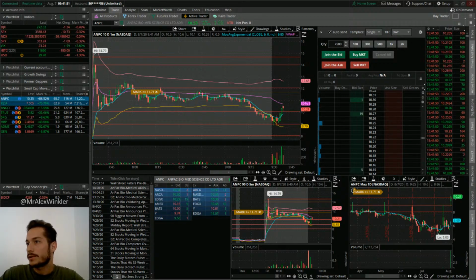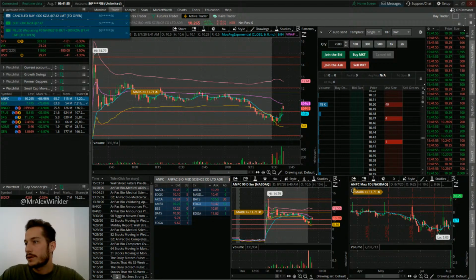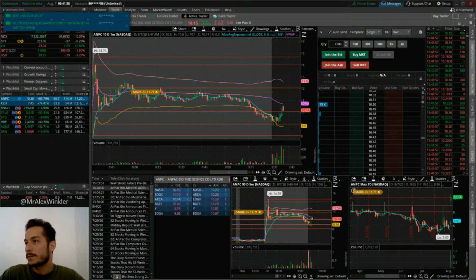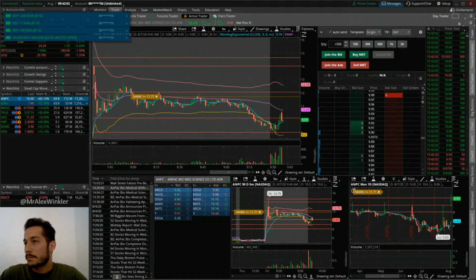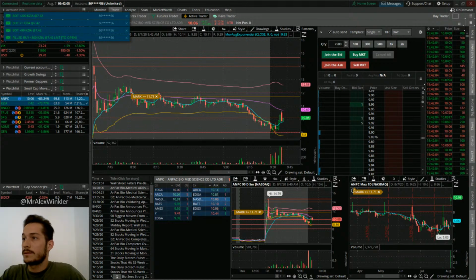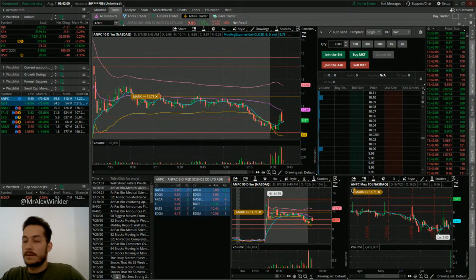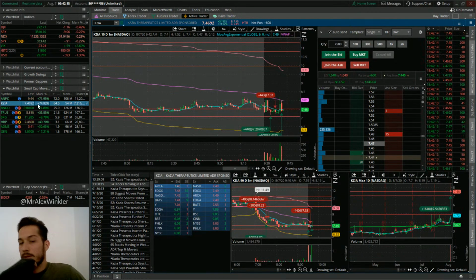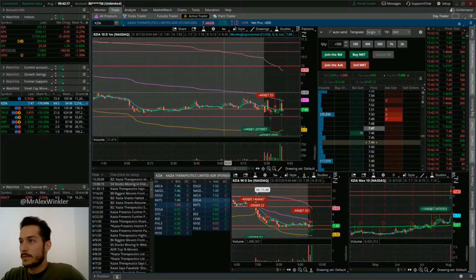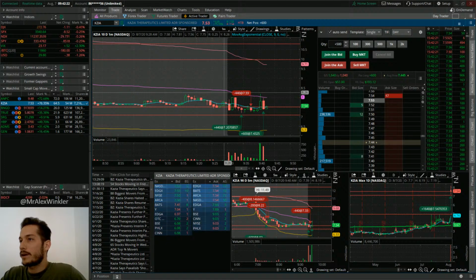Tried to get an entry on this one actually, but I missed my entry at 48. There we go, got an entry here. Possible second entry at 42. Got a second entry at 42. KZIA. Looking at KZIA for possible break of VWAP now.